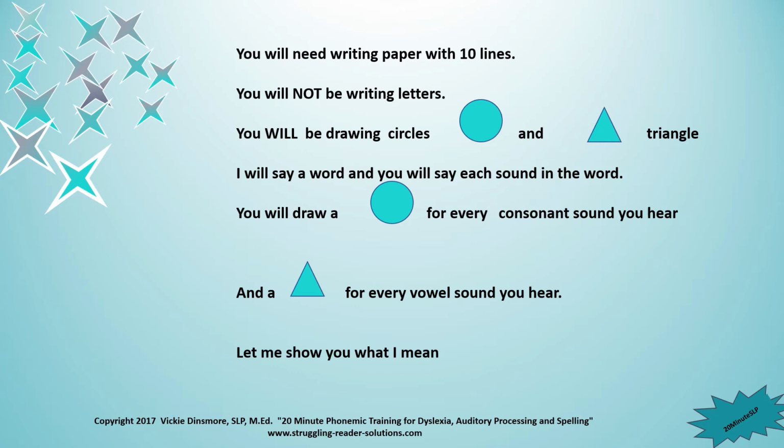You will need writing paper with 10 lines. So if you don't have 10 lines left on the paper you're using, go ahead and pause the video so you can go get what you need. I will be waiting. Now, you will not be writing letters. You will be drawing circles and triangles for the sounds you hear.